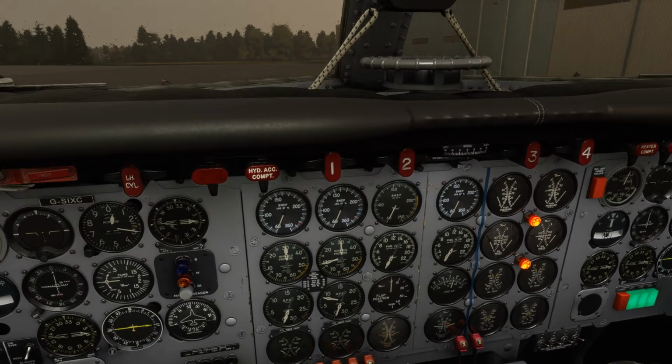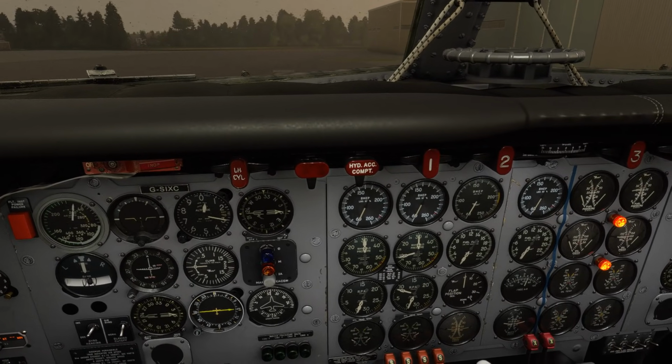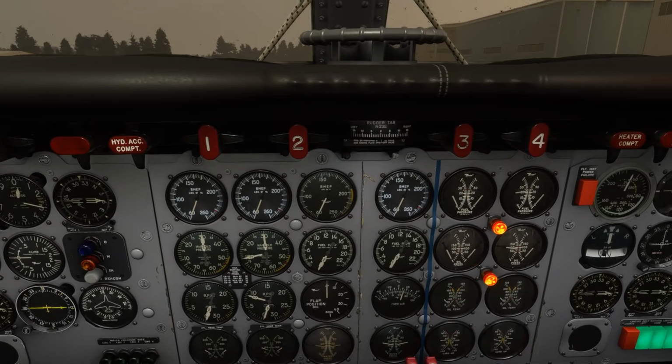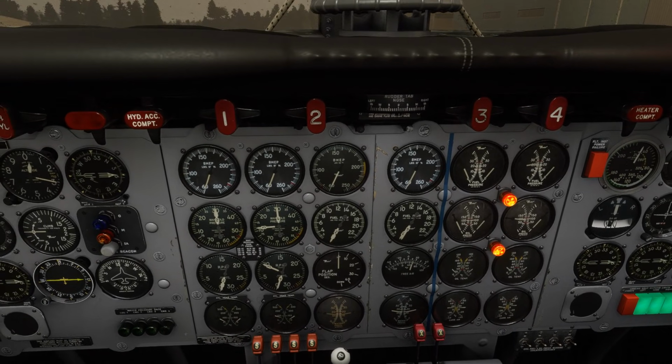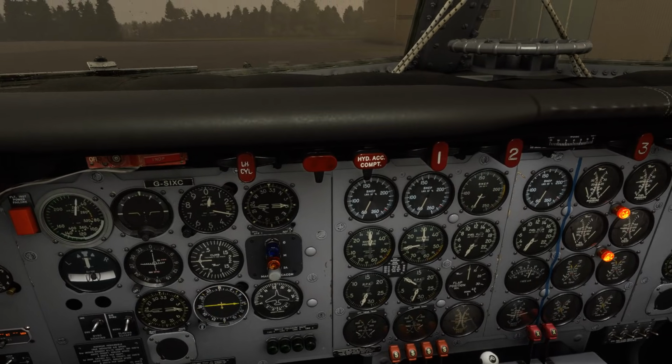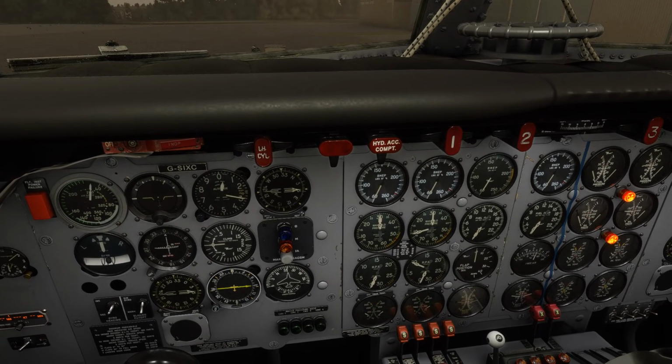And we have a good start on the number 3 engine, the oil pressure has come up. Just keeping on our RPM there, keeping the engine below 1,000. And the rest of the T's and P's looking good. Just rock the throttles back there, just to again keep the engine below 1,000 RPM.